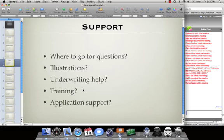Generally, you're going to get this support from one of two or three places. Let's say three. One, you can have a mentor, someone who's brought you into the business themselves. They can help you out with this stuff. Two, your IMO. Most IMOs will promise training. Most IMOs will promise support. And honestly, most IMOs will end up falling short of what you need.